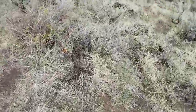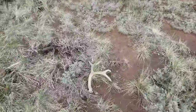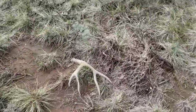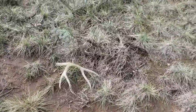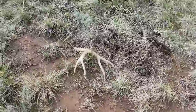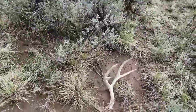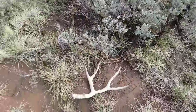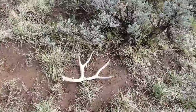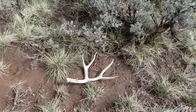Here's one that if he didn't walk right up on it, he'd never be able to glass that up. Just a decent 4. 140, 150 class buck, but not the one I'm looking for yet. Nice to see some bucks with actual forks out here, since everything I'm actually seeing on the hoof is crab clawed, 2 points, 3 points. I'd like to see more of those.